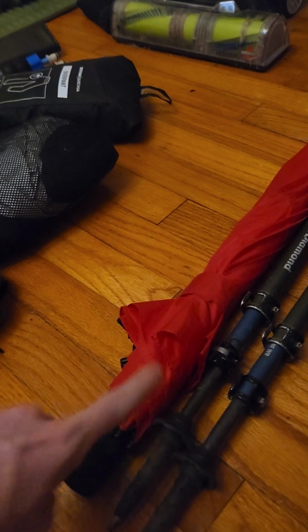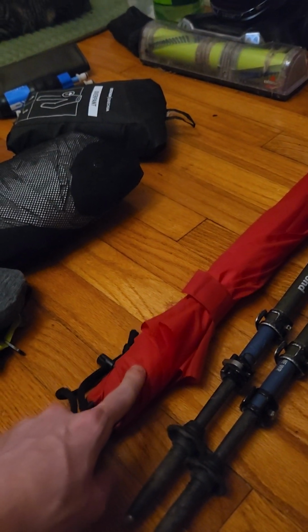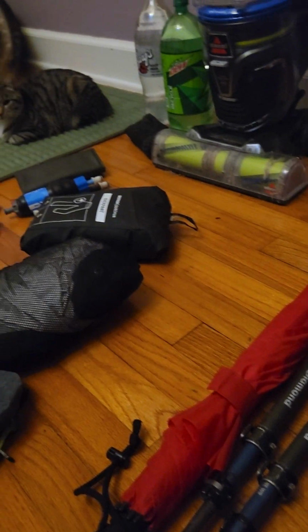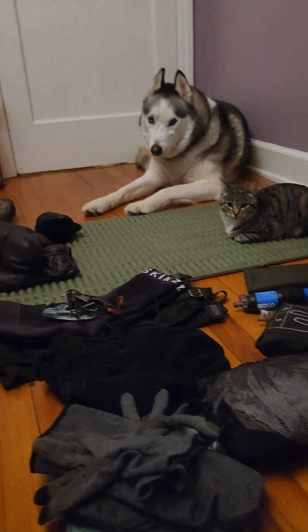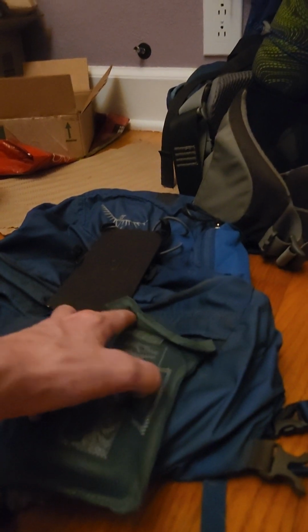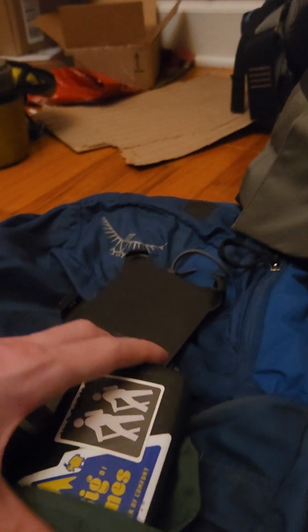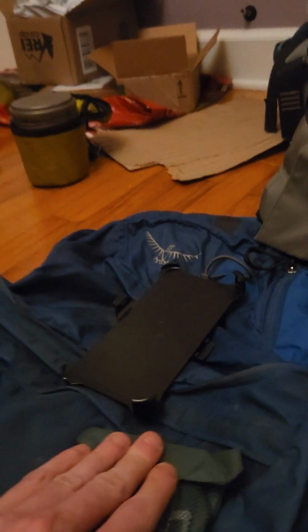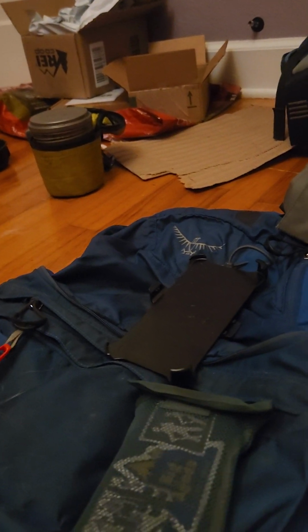But this Helinox umbrella has been king of the umbrellas for me so far. And you gotta have sunglasses. You gotta have sunglasses in the snow. These are just some cheap Shady Rays sunglasses, but I keep them in a hard shell container so they don't break in my backpack, and I pull out some broken sunglasses.